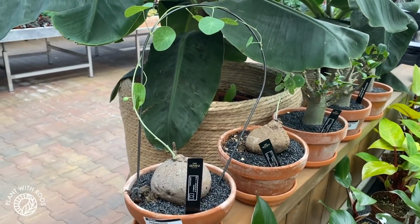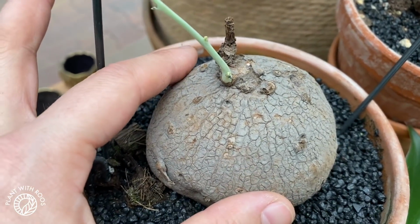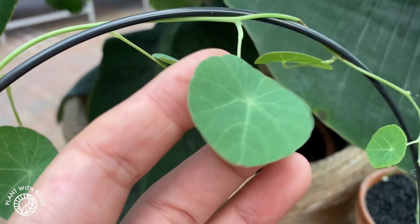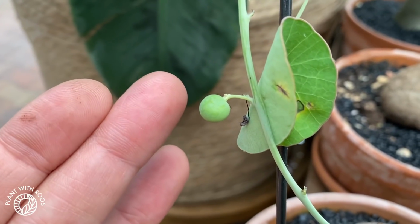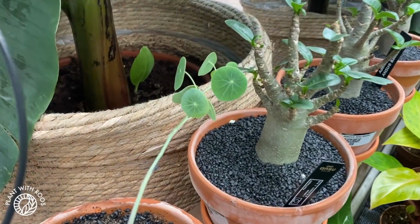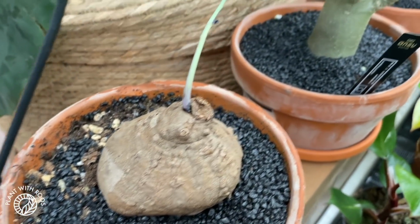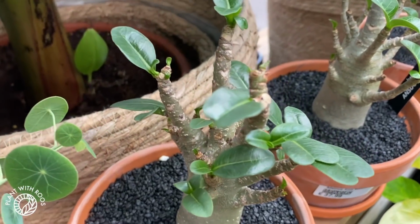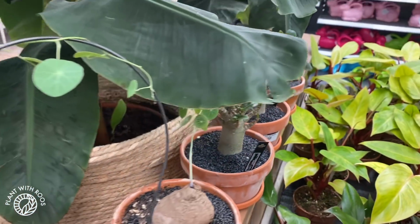There's actually some Stephania erectas here that are 38 euros. And look at how big that thing is. What do you call it? The caudex. And it's got a nice growth already with very fragile, beautiful leaves. And over here, a little seed pod. So if you buy this one, you could actually have baby Stephanias growing. Here's another Stephania with not such big leaves, but very adorable, and a big caudex. And then the Adenium, Ansu Baobab, which I saw before as well. What was the price? Did I tell you? 38 as well. Very funky looking plants.